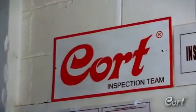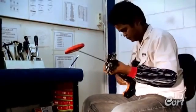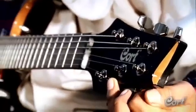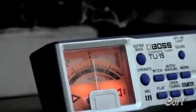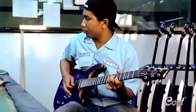After assembly, each guitar will go through two different inspection processes. The first includes an in-depth setup, making sure that everything works correctly and that the instrument plays well. The second focuses on inspecting all aspects of the instrument.